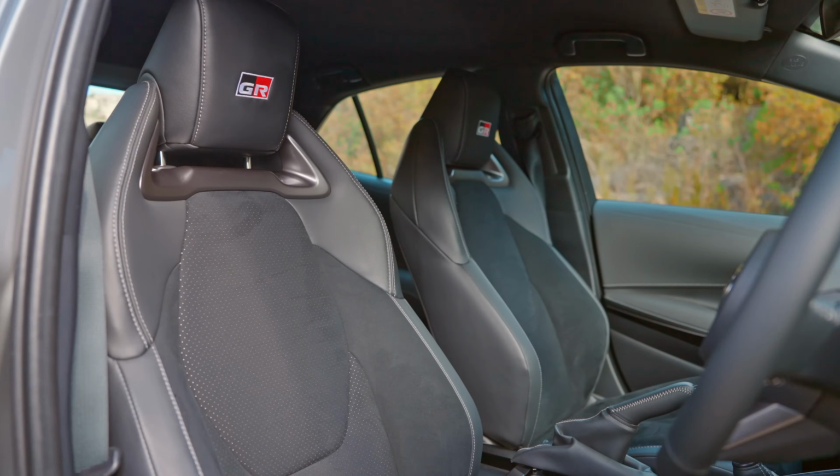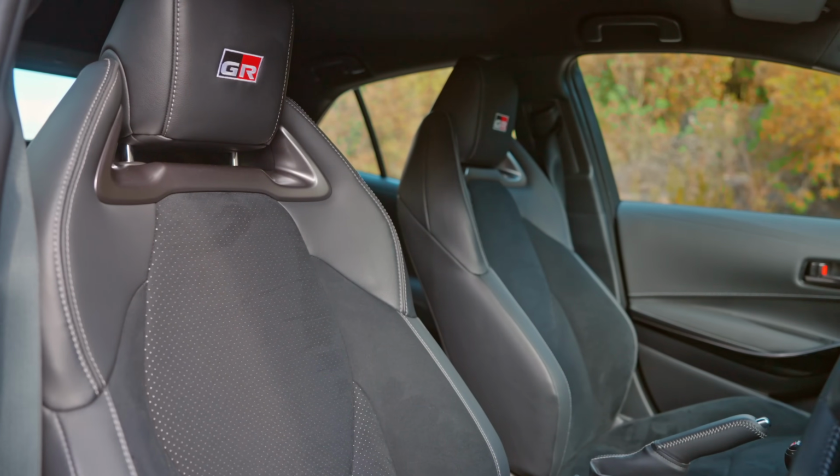The seats though, absolutely fantastic. Chef's kiss. Nailed it, Toyota. Nice and grippy, very comfortable. You could do long distance in this, you could do circuit driving. I think they absolutely bang on with the seats.